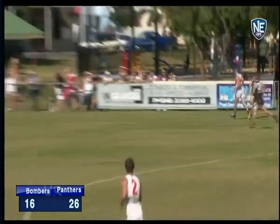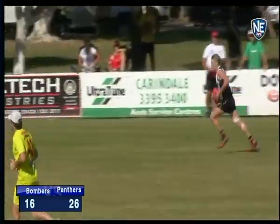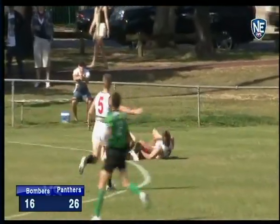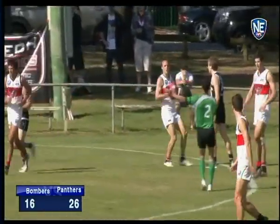Out in space. Kicks short. And it's Logan on centre wing. Handball inside to Smith. Good play here from Morningside. Going forward. Kick over the top. This is Howard trying to clean up. Might have caught one high and has. Howard at half-back for the Bombers.